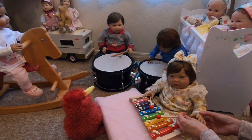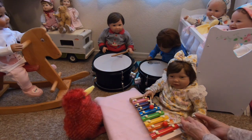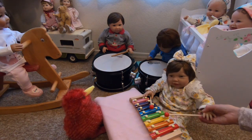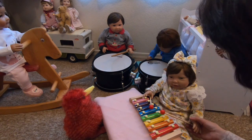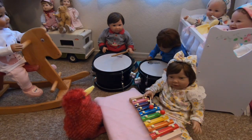Oops, your little holder fell off. Yeah. Are you having fun with that? You look really happy. So that's all we're doing today, is just goofing around.